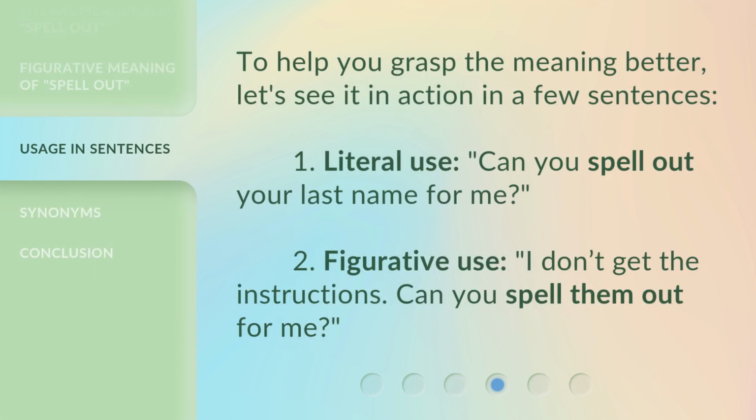To help you grasp the meaning better, let's see it in action in a few sentences. One, literal use: "Can you spell out your last name for me?" Two, figurative use: "I don't get the instructions. Can you spell them out for me?"